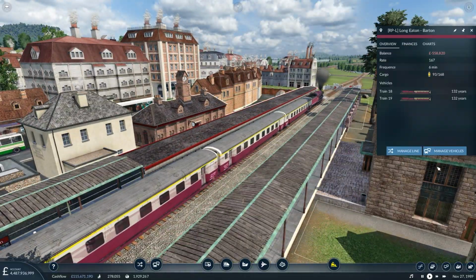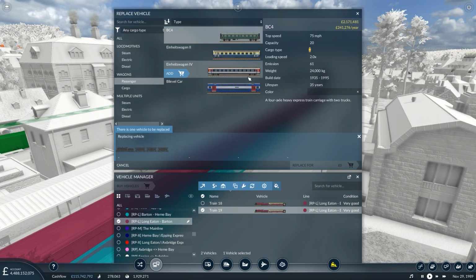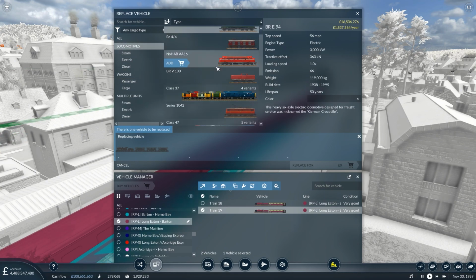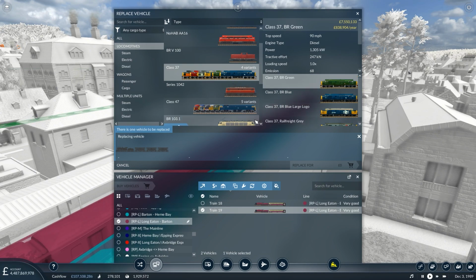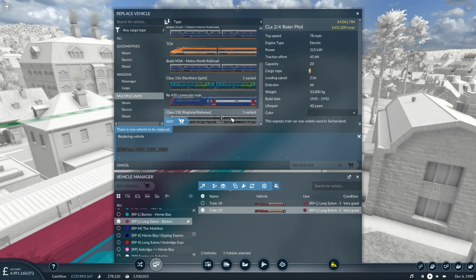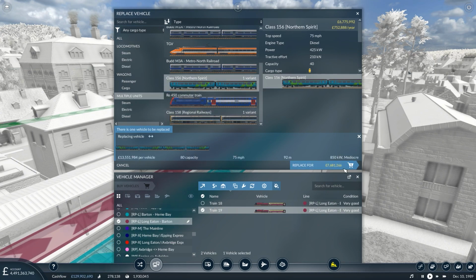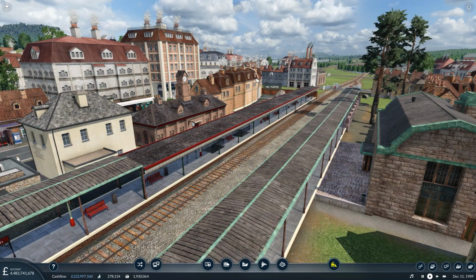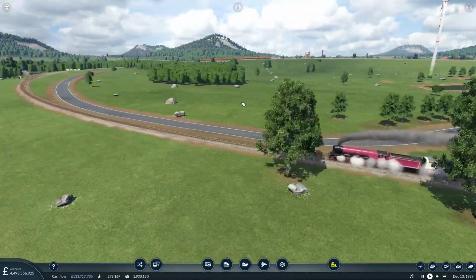Now we'll do the same with these lines here. We only have two on this one, so this is a bit more straightforward. So replace selected vehicle, and again it's not electrified, so we're going to have to use diesels on this one. Which shall we use this time? How about we go back to the pacer units on this one actually? Use a Class 156 Northern Spirit like that. Yeah, we'll do that. Which is a happy compromise, I think.